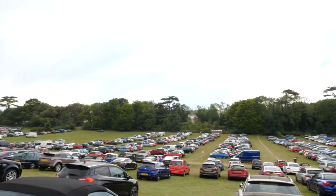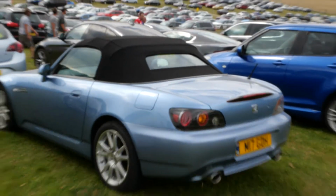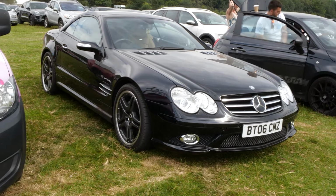Wow, Formula 1 cars are really noisy. Aston Martin DB9 and another M235i convertible. Absolutely love the S2000, but not in this colour. This SL55 is really cool. I am tempted by these, but is it a bit of a drug dealer car?